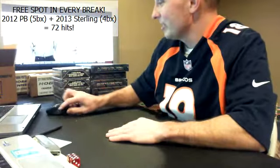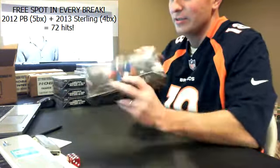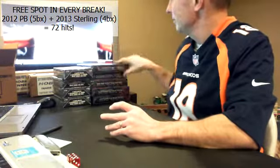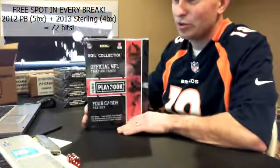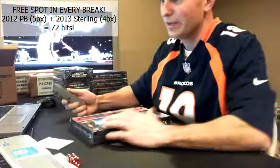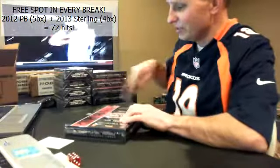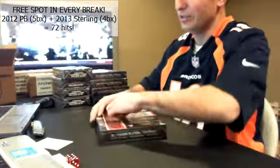And it's a hell of a mixer. I must admit, I like it a lot. We got 4 boxes, 2013 Bowman Sterling, and 5 boxes, 2012 Playbook Football. Well done. 72 hits. Good luck.